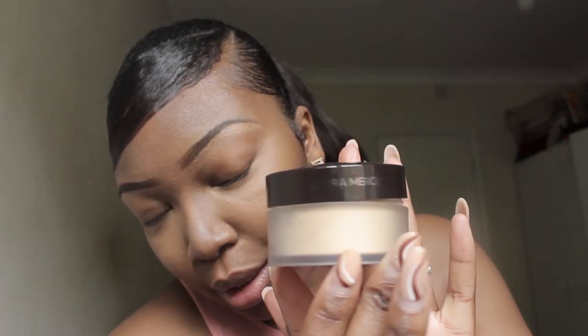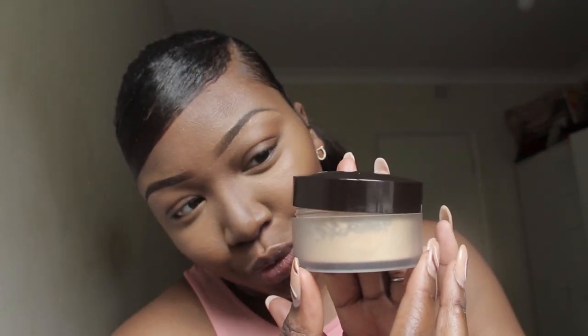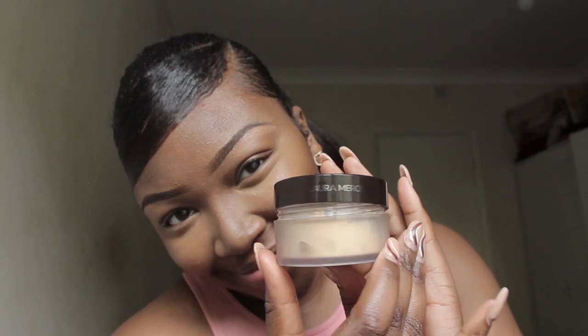So yeah, I'm really loving this ponytail. What am I doing next? It probably should be my setting powder. And obviously I'm using the Laura Mercier. The color I have is honey, so I think that's medium. It's not the white one. It's actually the one with that yellow golden undertone.